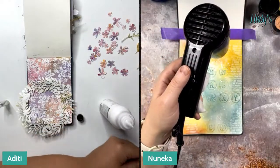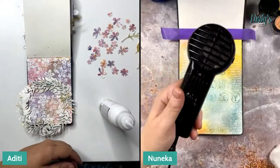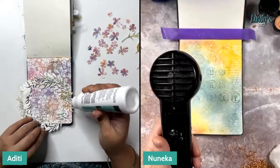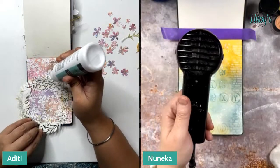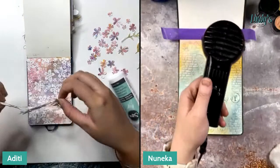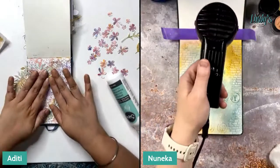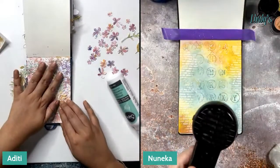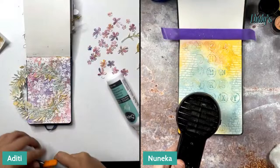I am already going to start gluing my composition because I have these elements right here colored. And I'm starting with the wreath. That is what I want to keep as my primary element and then layer over it. So we'll see. I'm just adding little dots of the glue. I don't want the full wreath on the page, of course. I just want it partly there, and I can then cut that excess off.